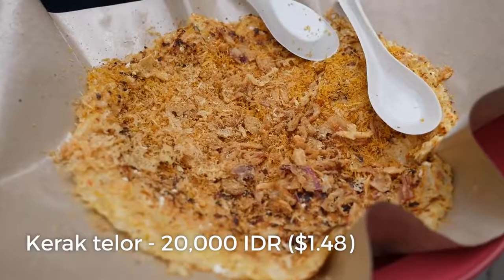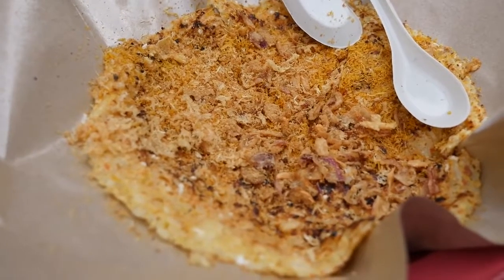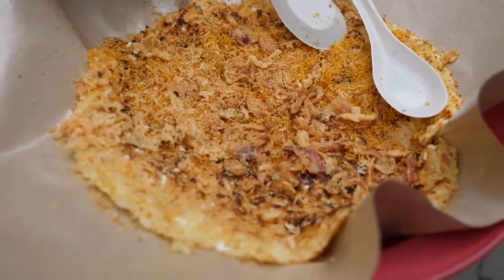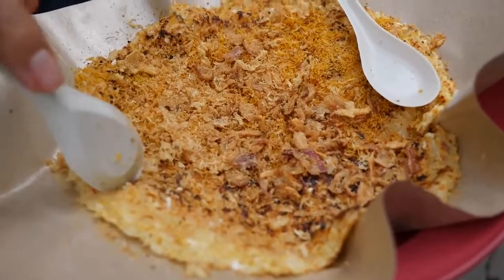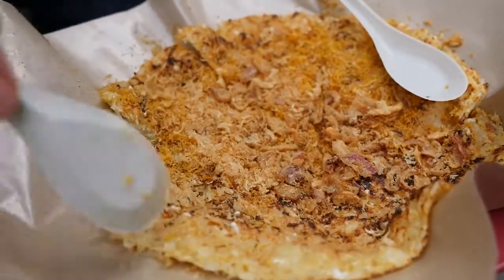This is a street food snack that definitely has some history in Indonesia, and I know that it was very popular since the colonial Dutch times, and it is truly a genius of a creation. I'm going to take my first bite.